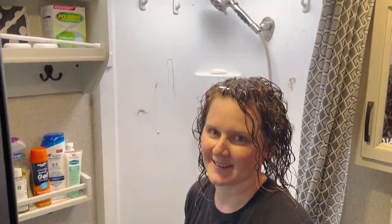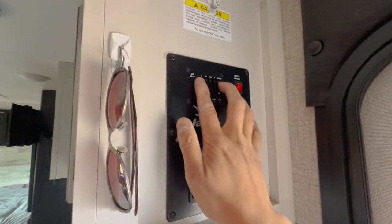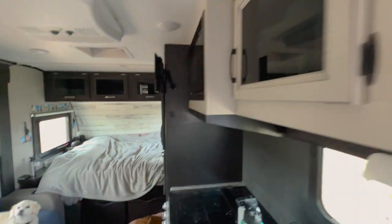Ah, feels good. Don't mind the murder scene behind me. Oh yes, that's a lot of hair. All right, now that we've both had showers, time to see where the water ended up. And oh look, it's still flashing from full to two-thirds. Hey, that's pretty good.